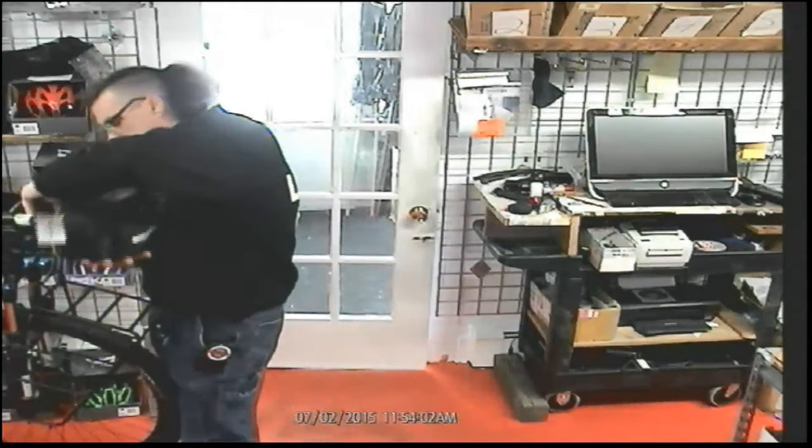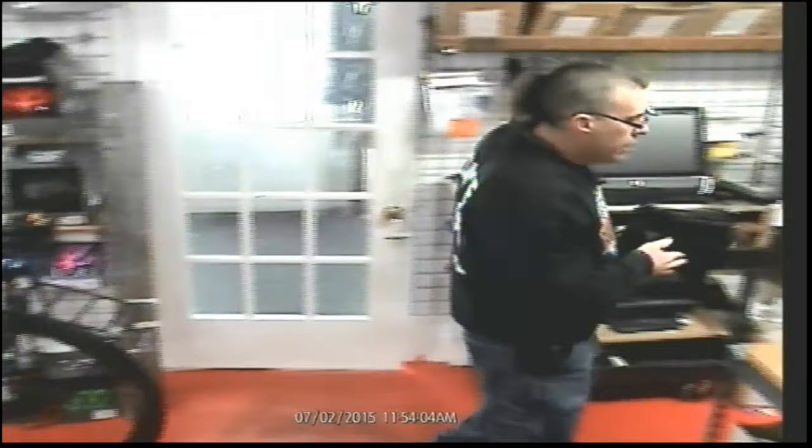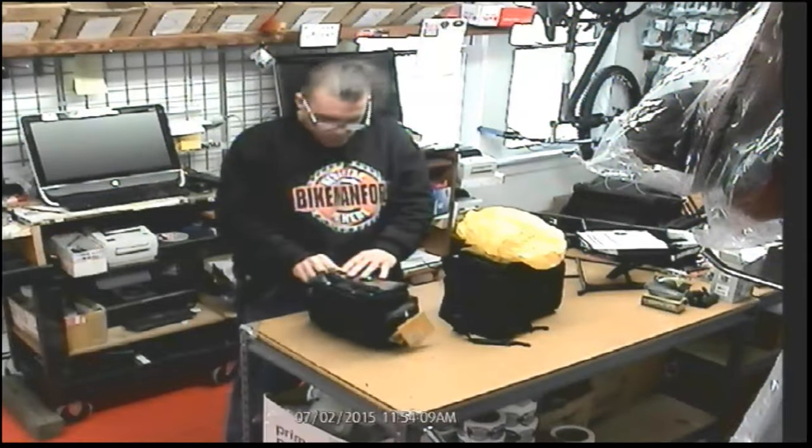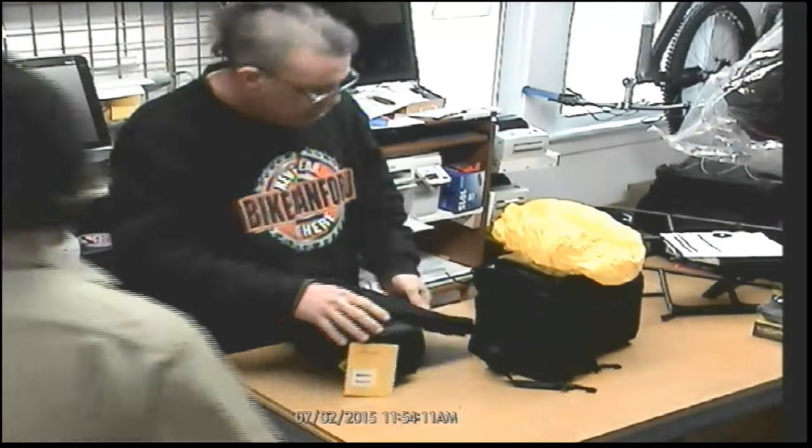All right, enough farting around with that. Now, Big Mac Daddy. The largest of the Topeak series handlebar bags. Now, this is the one that I might get for myself.